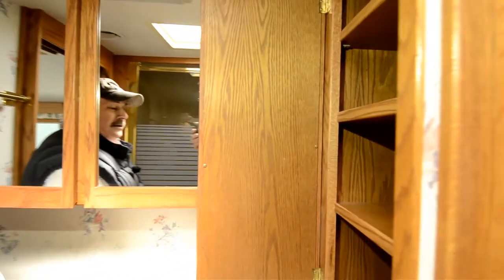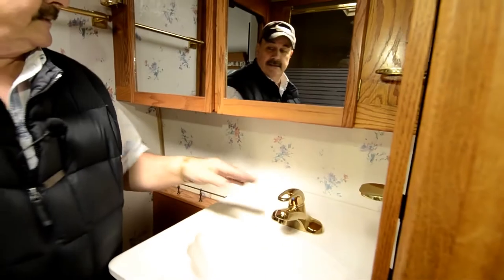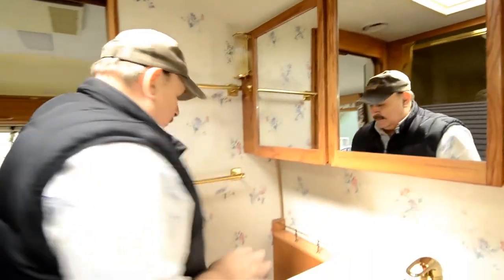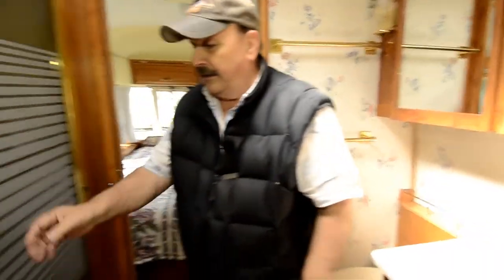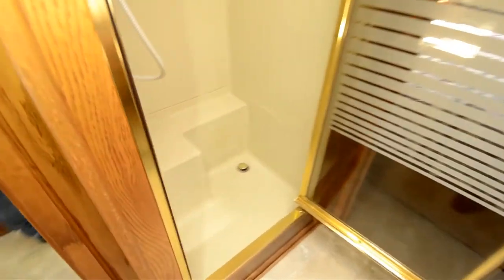Your medicine cabinet, right over your one-piece molded sink. Look at your fixtures. They're like brand new brass. Here's some more medicine cabinet. Isn't that nice? Real quality. Everything's quality. Your shower, look at that. Looks like brand spanking new. Remember, this is only a 1995 36-foot Airstream Classic motorhome with 24 to 27,000 miles.